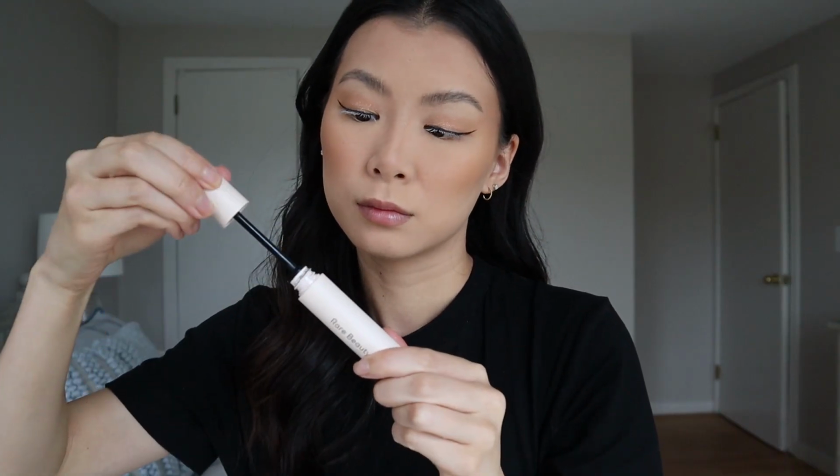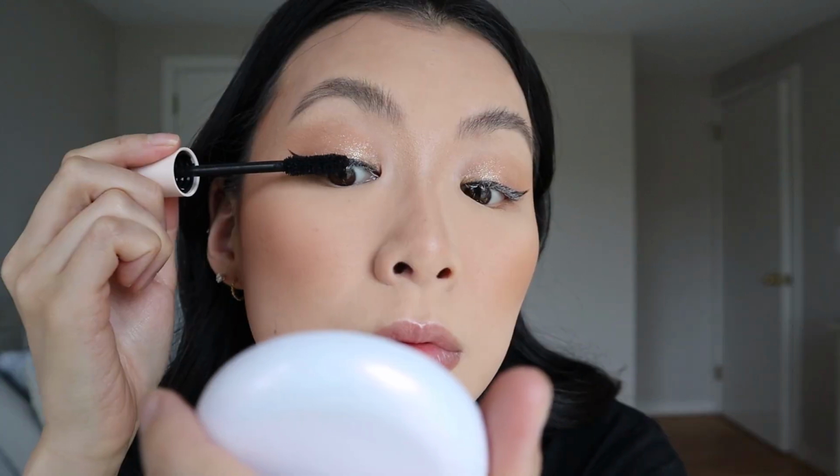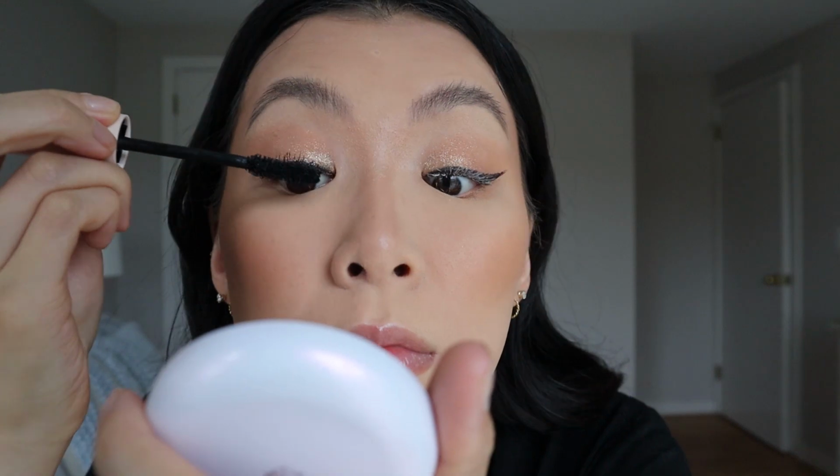Let's talk about mascara. This is the Rare Beauty Perfect Strokes mascara in black. This is not waterproof, but it is water resistant. If you're me, I only get waterproof mascara, but they did kindly send this to me. I did review it when it first came out. If you missed that video, I'll leave it right here. There's a full wear test. This mascara is still my go-to. One of you guys asked how I am enjoying it since it's been over a month? I'm still loving it. It gives me a lot of length, a lot of volume.